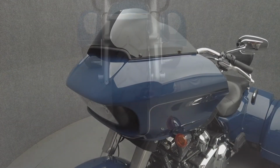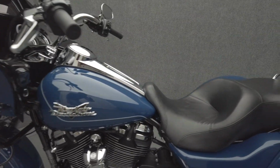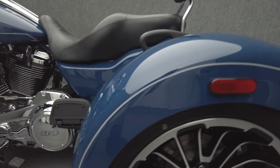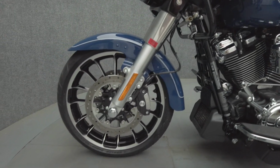To see everything we know about this vehicle, including full mechanical and cosmetic condition reports, the service repair order, high-resolution photos, and more, please visit the listing on our website. We have also purchased a CycleCheck's Vehicle History Report. You can view this report by clicking the link on the right side of the video.